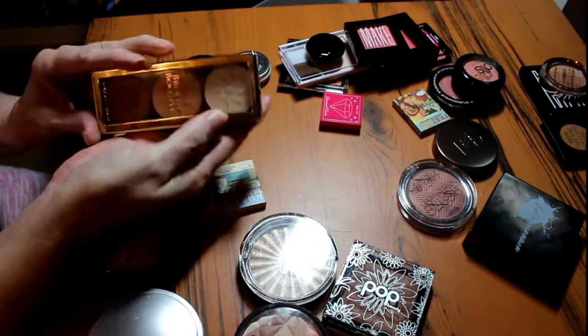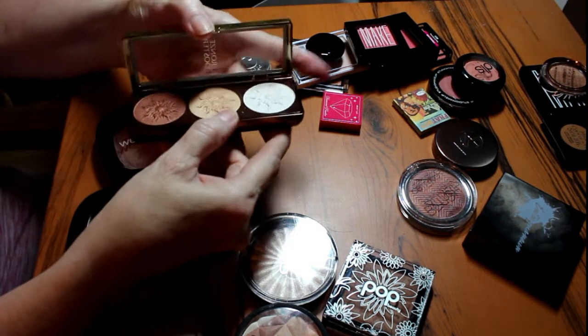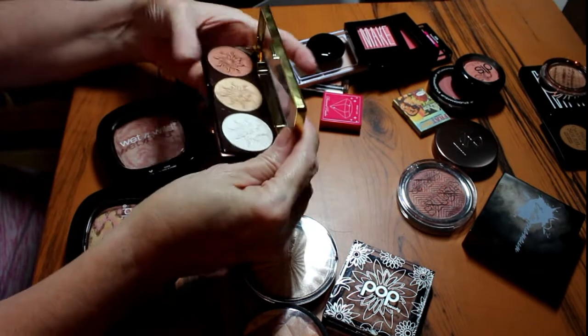All right, well, I know I'm going to keep this. I just got this recently. I did a get ready with me using this. I have just one problem with this, and that is that you can't bend the entire lid back.